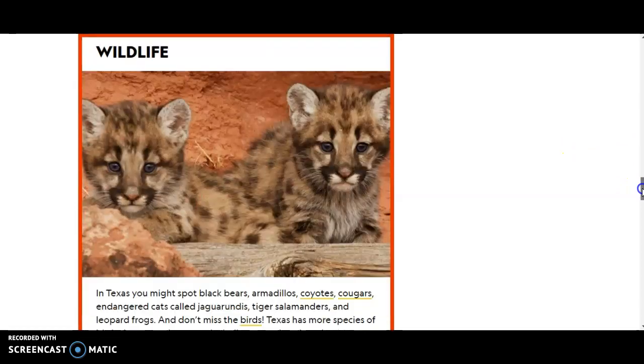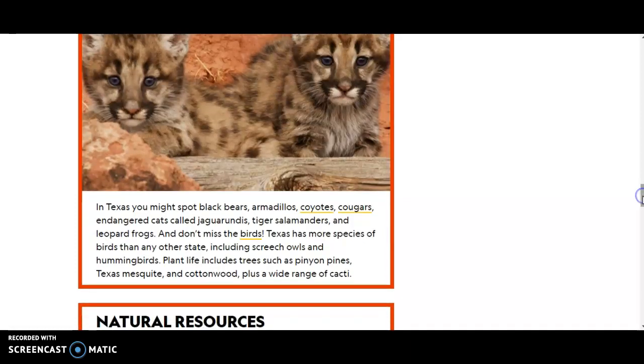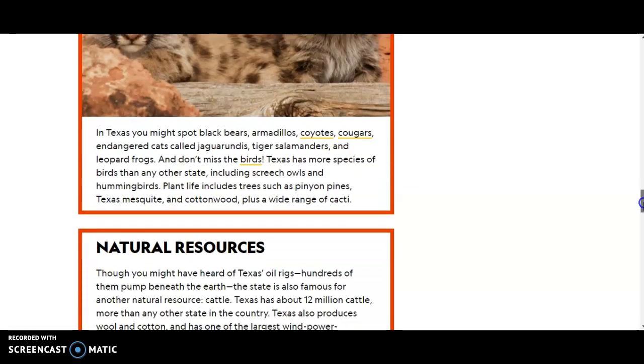Wildlife, there are those cute kitties again. In Texas, you might spot black bears, armadillos, coyotes, cougars, endangered cats called jaguarundis, tiger salamanders, and leopard frogs. Don't miss the birds. Texas has more species of birds than any other state, including screech owls and hummingbirds. Plant life includes trees such as pinon pines, Texas mesquite, and cottonwood, plus a wide range of cacti.